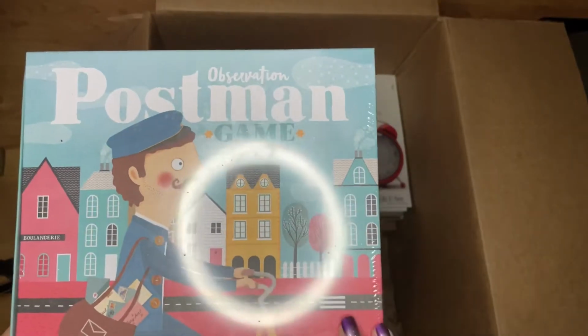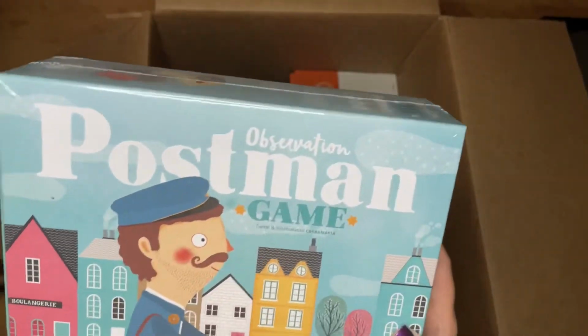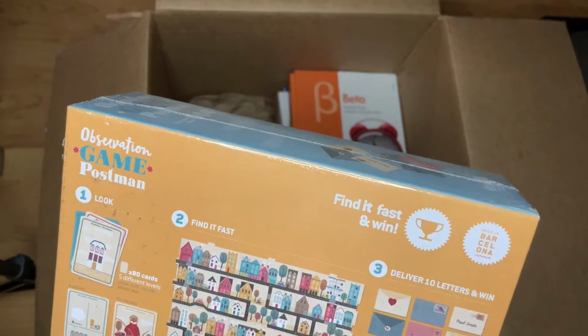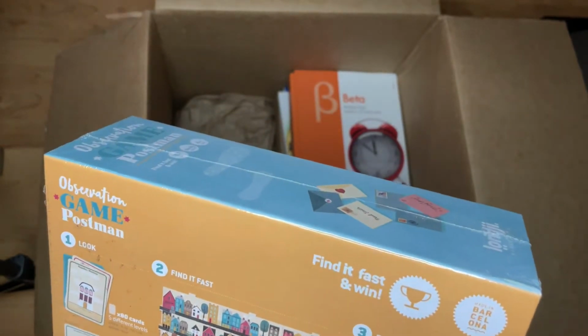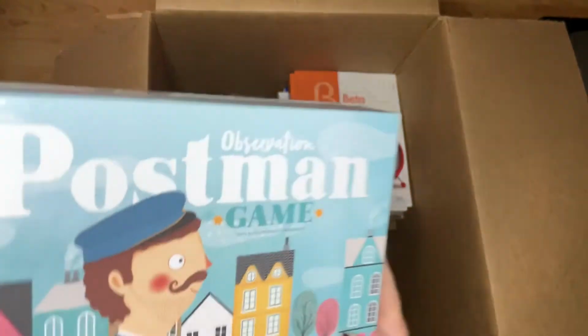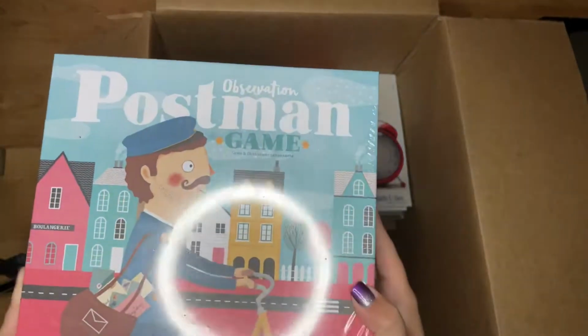And this is Postman Observation Game. This is a cute little game for ages 4 and up, and it says family games. So how many players? 8 board games, more than 100 different cities. It does not say how many players, so when I look into this more, I will let you guys know.